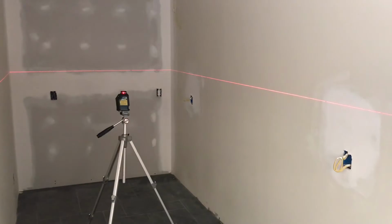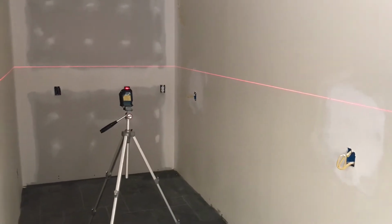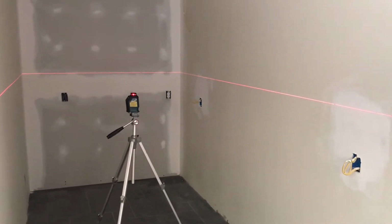Amber's going to be in here in a little bit. My dad's going to come over and give us a hand setting these heavy cabinets up on the wall, and we'll get this cranking.